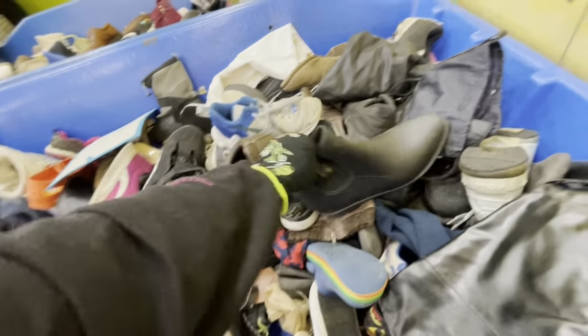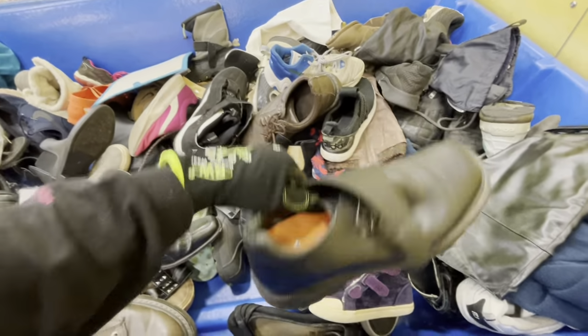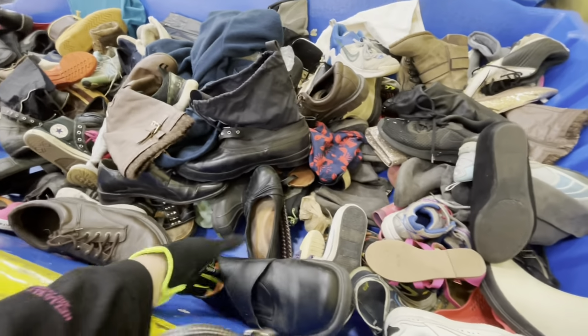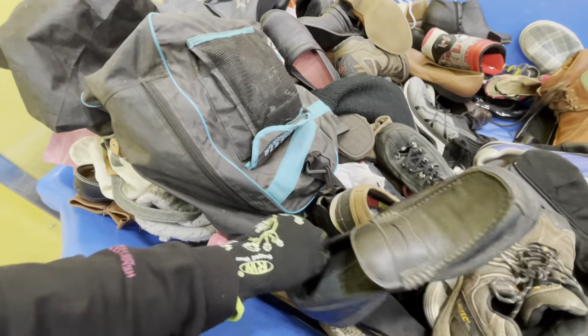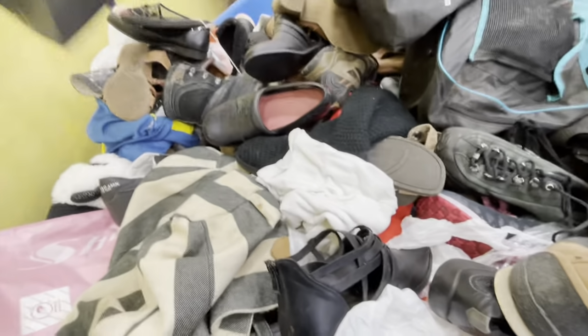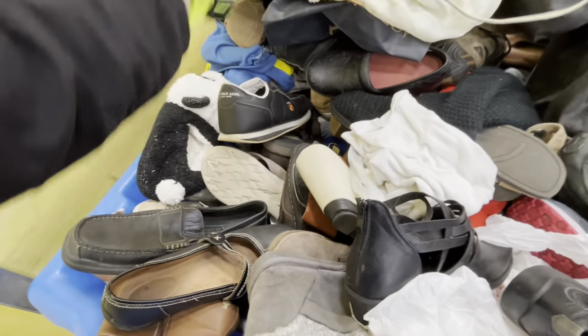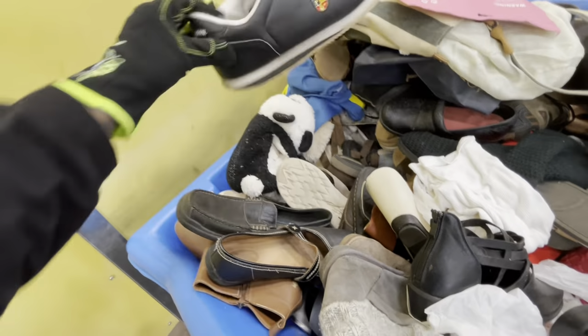I can't see the other one. Might be in another bin. Put it in the armpit. Another rock port. Oh, it's probably a bowling ball in there. U.S. Polo.